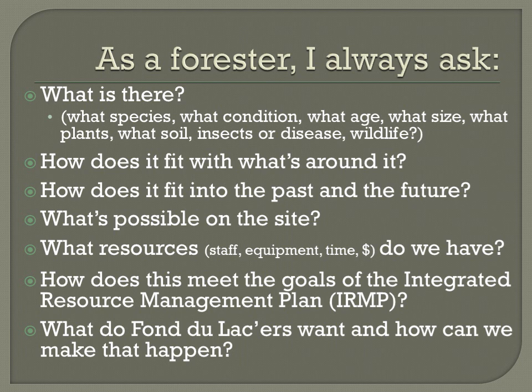You also have to ask what's possible on the site. So that's largely driven by soil factors, soil and water factors. So you can't grow, for example, just like you wouldn't plant a cactus in a swamp, there are certain trees that just don't grow well on certain sites.